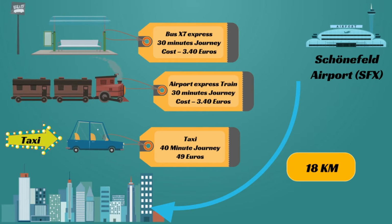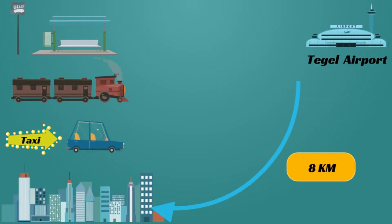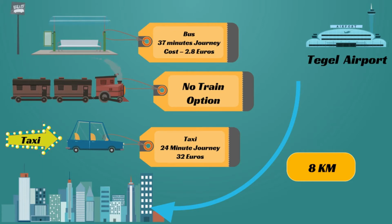Trains run every 30 minutes and operate between 4 AM and 11 PM. The S-Bahn lines S9 and S45 will also get you into the city and allow you to connect to the U-Bahn within the city centre, but it's not as convenient as the express train. Meanwhile, Berlin's other airport, Tegel, sits 8 kilometres to the northwest of the city centre and has two core ways to get into the city, a taxi or the TXL express bus.